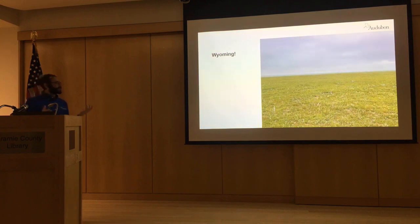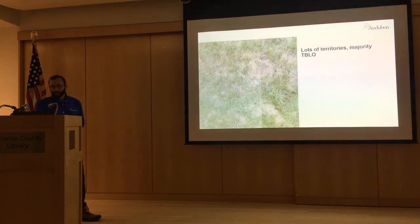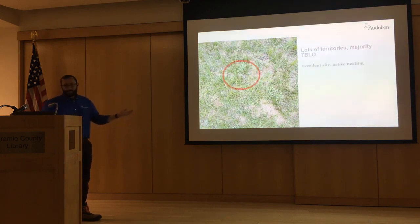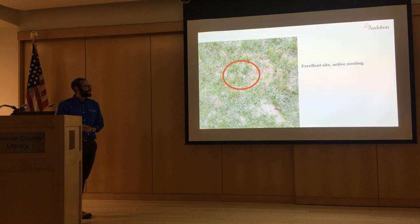And this was just a great site. Already they've got birds on territory there apparently. There were loads of birds on territory when I visited in late June, and if you were just walking around, you saw that bare ground and short grass, and before you knew it, there was a thick-billed longspur nest right there. The characteristics hold true. So anyway, it's a great site you guys have there.